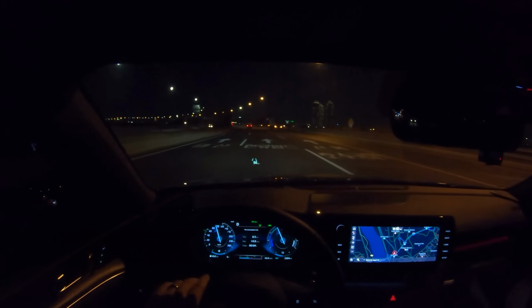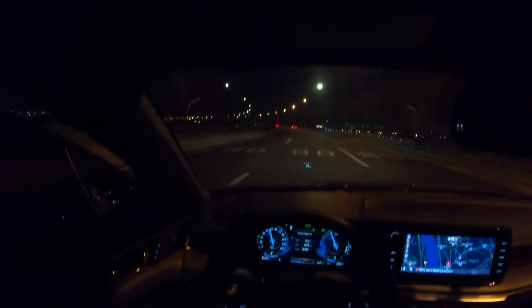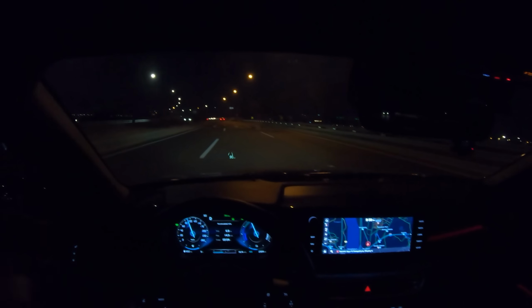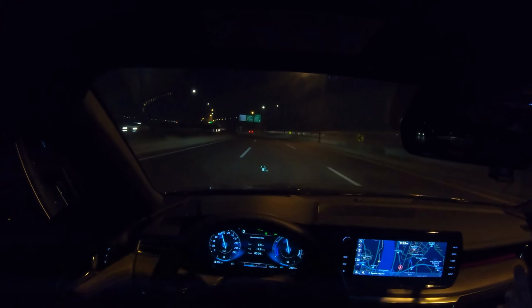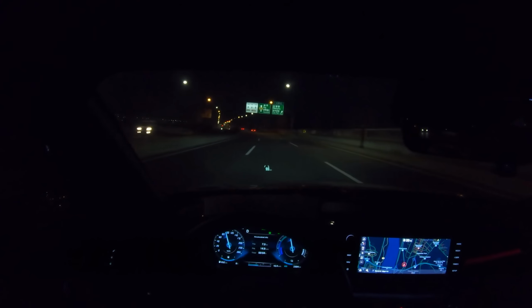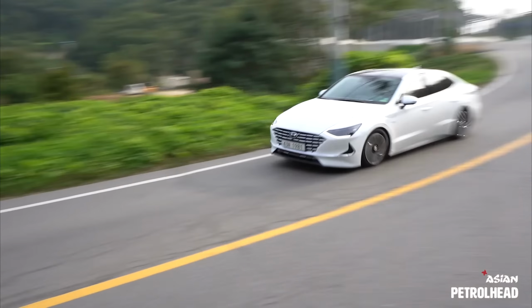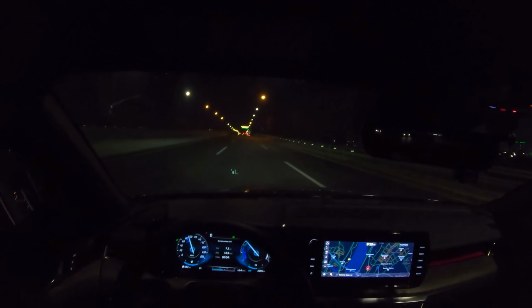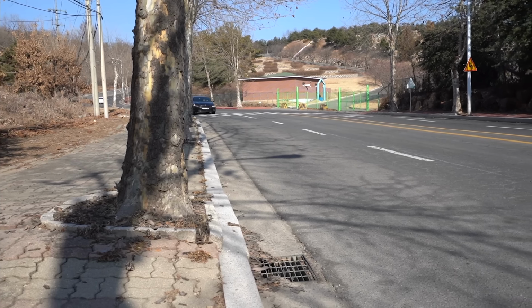And overall, I don't know if you can hear it, it's also very quiet, because it's got double laminated windows on the first row side windows. It's very quiet in here, and it also feels quite stable. When I test drove the Hyundai Sonata Hybrid, it felt very stable on corners, because the battery sitting under the second row seats helps give it better balance. So we'll show you how it corners tomorrow morning as well.